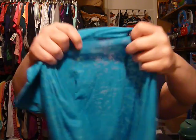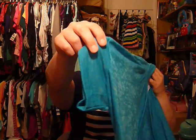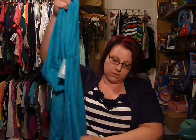It's one of those burnout tops, so you can see it's kind of burnt out in spots. It's got a banded sleeve. It does not close in the front, it's just open. And there's the back. It's got a seam running down the center.